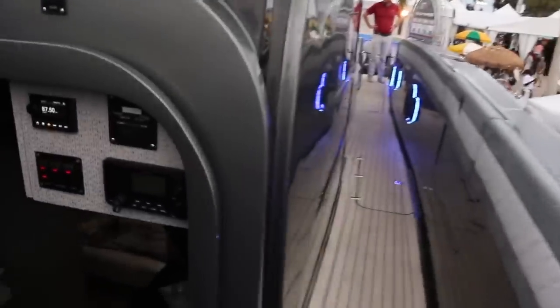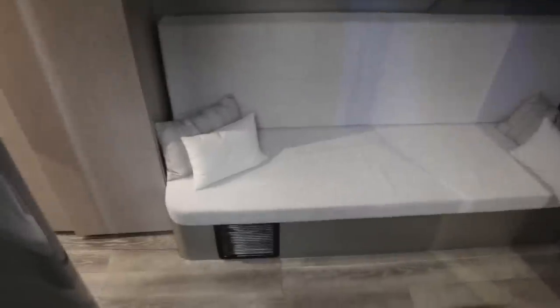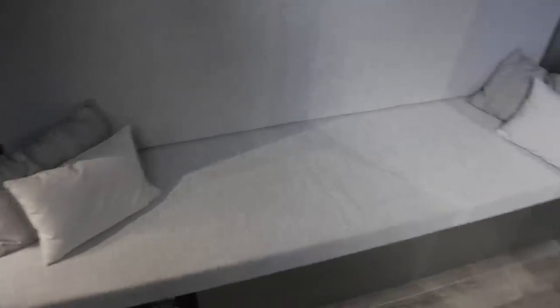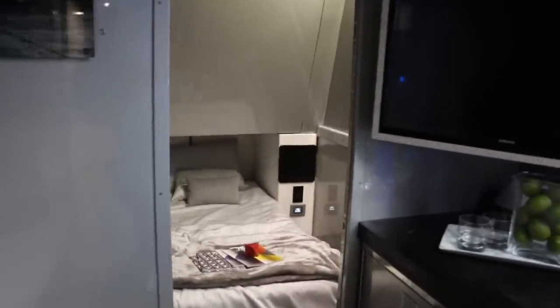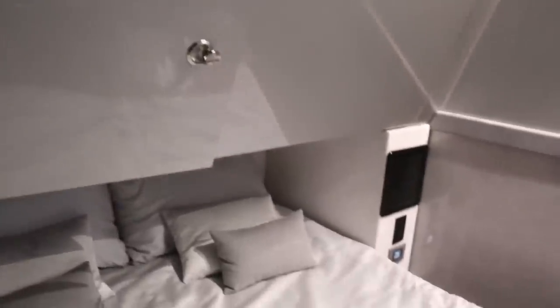Oh, get ready. Get ready. Oh, Lord. Oh, gentlemen, do not let your wife see this part of the boat. Wow. I am literally blown away. Look at this. Wow, all modern finishes. This is insane. I feel like I'm in a high-end hotel right now.